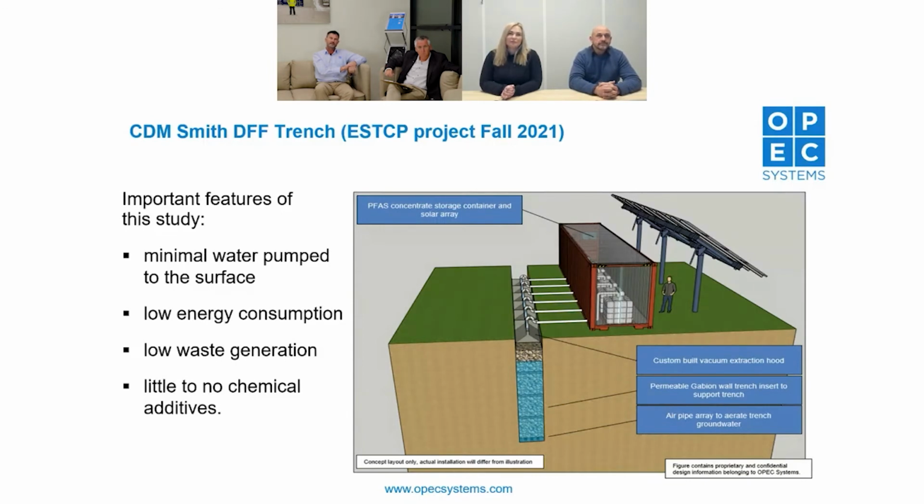You can see in that image that the primary fractionation vacuum hoods are at the surface to remove the stripped PFAS, and then we take that back to either a SAFF 20 or a SAFF 40 to dewater into the final reduced waste volume. So that's really exciting. That one's going to start in the fall of this year in the US.